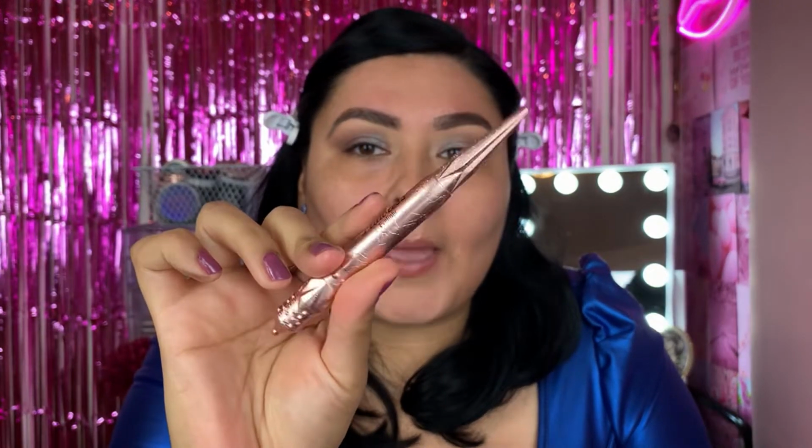Alright, so I do have my Romantic Beauty eyeliner that they actually sent my way, and this is their Flawless eyeliner. This is such a beautiful packaging. Again, Romantic Beauty, don't sleep on them. They have some really great products. So I'm going to go ahead and create a wing quickly using this liner.